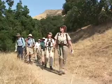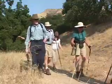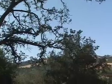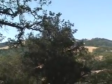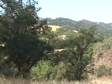Sunol is really pretty large, and it has a broad variety of different kinds of plant communities, including grasslands and oak woodlands. It's really a wonderful place to visit. It's a pretty hilly terrain, and that's one of the reasons it probably has such a diversity of habitats.